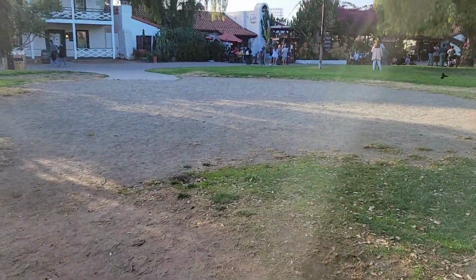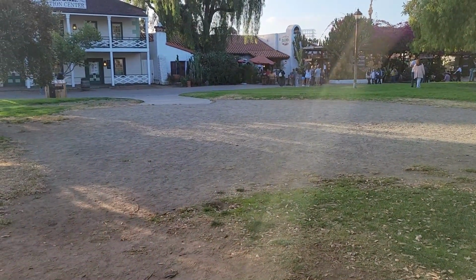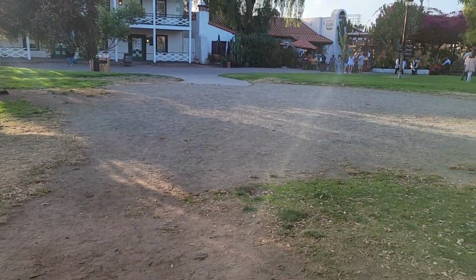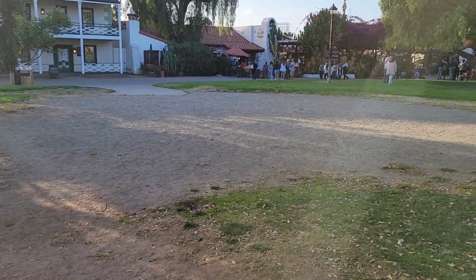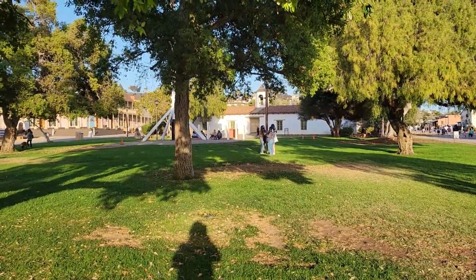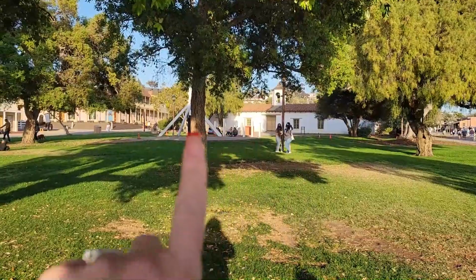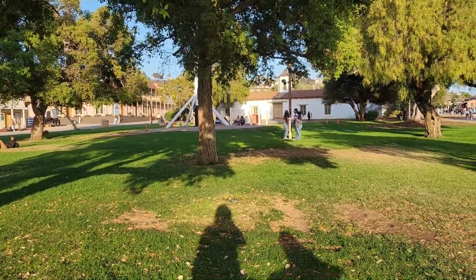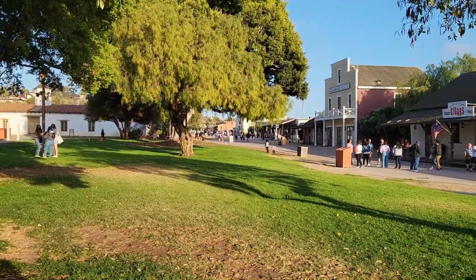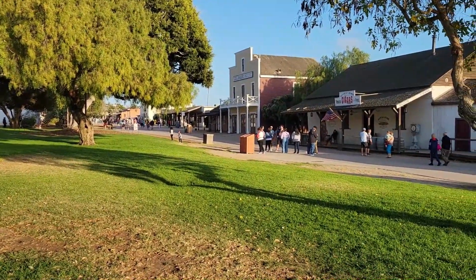So this used to be seating here, and they would hold like historical events and different little things here and storytelling. And so that's not there. And then over here on the grass, there used to be like picnic tables. And those are taken out, and they fenced in our tree over there. So some things have changed.